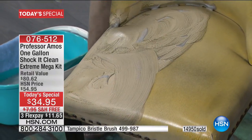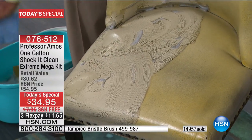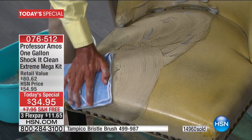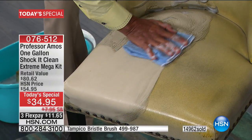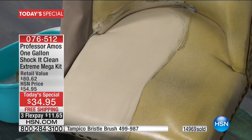Now, work that Shock It Clean, and you see that sponge? All the dirt has been broken up and broken down into smaller particles. Come back with that microfiber towel, if you have one at home. Go ahead and use that. Look at that, it looks amazing.